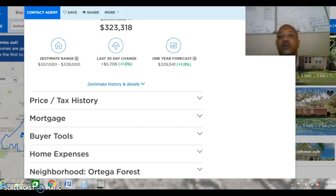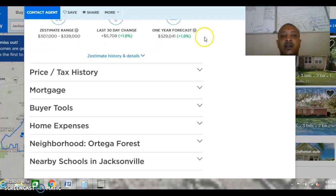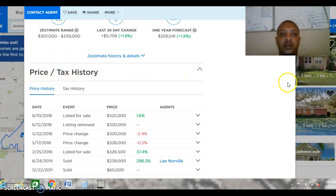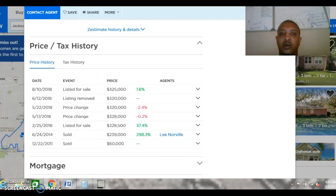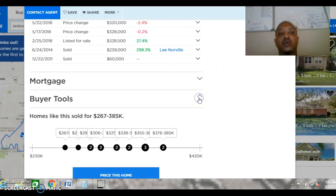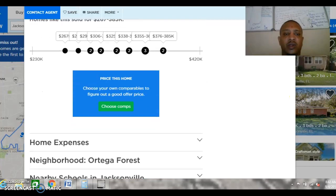So I want to do a quick analysis, which also synchronizes with the company videos. Look at the company videos over and over again so you can understand them. Sometimes you'll notice it's going to be on the estimate, sometimes it's going to be on the price tax. We look here, it's not there. A lot of times it's going to be on the buyer tool. It just seems like it depends on the listing.